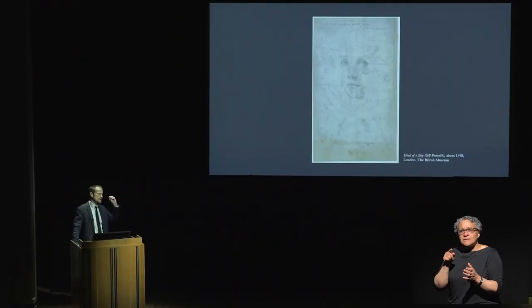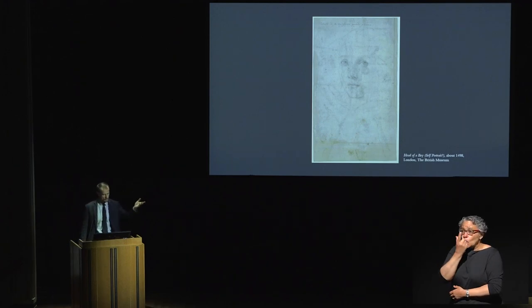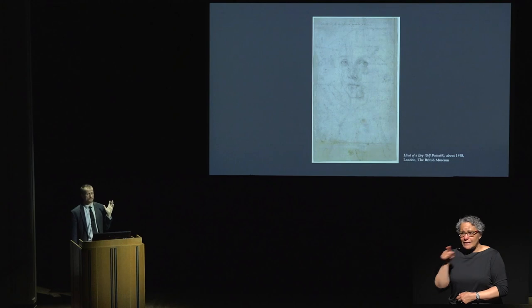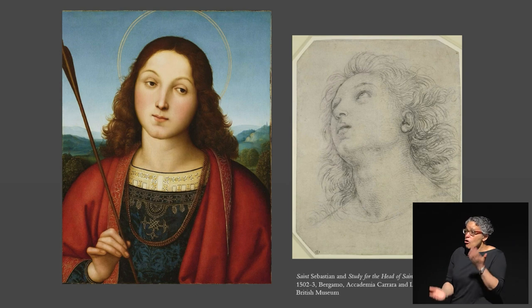But importantly, it opens the exhibition, and I think it reveals his level of engagement with people, whether this is himself or, as I think, some other boy. There is an intimacy here, a description of somebody, an engagement that I think is very key to understanding Raphael, his human engagement. It is contrasted in the exhibition with the drawing on the right here, which is, I think, you know, around the same time, slightly later maybe.